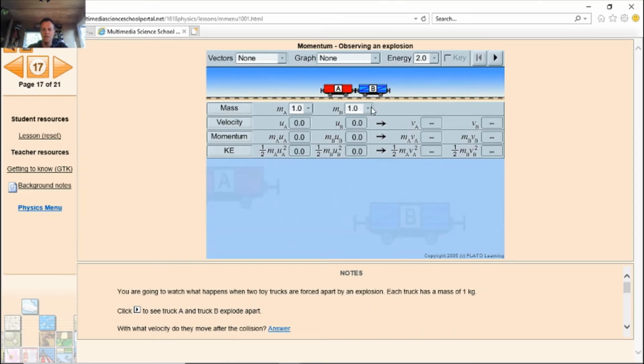So mass A and mass B each have mass 1. At the beginning, UA and UB both have a velocity of 0, and afterwards A is going to have velocity VA and B is going to have velocity VB. This shows you the momentum before, which is 0, and afterwards you can see the momentum at the end as well.